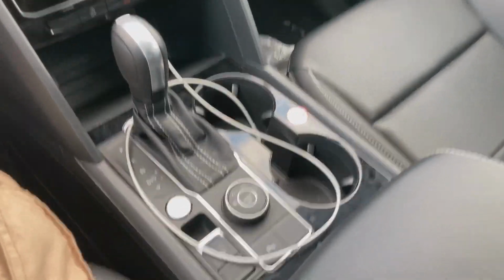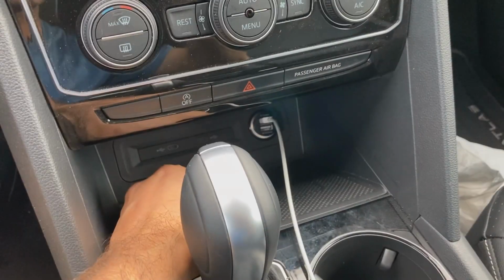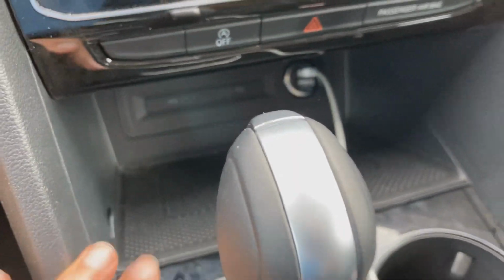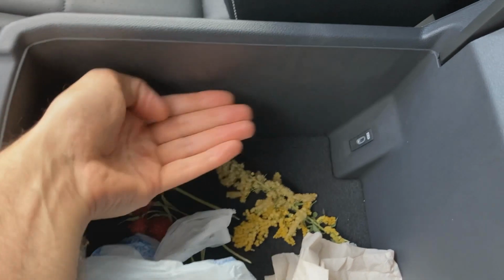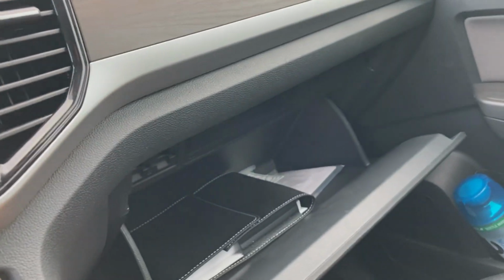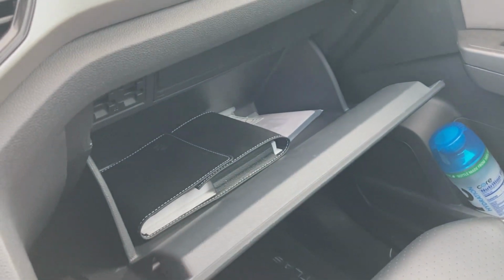In the center console area, you have two full-size cup holders, and here you have plenty of space to put your phone and anything else you might want to fit there. The center console itself is huge, the amount of storage space. I could put my hand in there for reference. You could see. Glove box, obviously, something that every car should have. And it's got a fairly good amount of space.